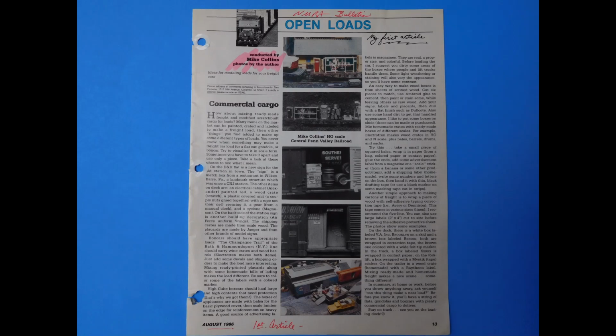In the August 1986 issue of the National Model Railroad Association magazine, called The Bulletin, I had my first article published, a one-page story on constructing commercial cargo in the Open Loads monthly feature. A thrilling experience and the start of my new sub-hobby.